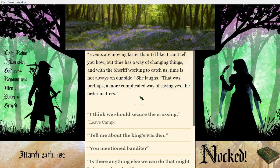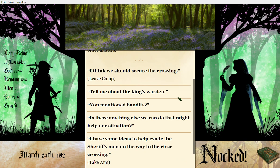Events are moving faster than I like. I can't tell you how, but time has a way of changing things, and with the sheriff working to catch us, time is not always on our side. She laughs. That was perhaps a more complicated way of saying yes, the order matters. Alright, so we need an easy way in and out, and we need to clear the bandits. Okay, so maybe we should. Oh, is there anything else we can do that might help our situation?